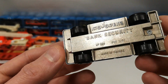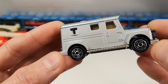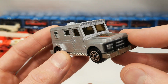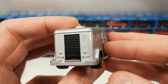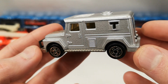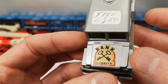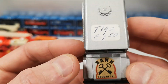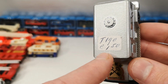Here's a Majorette bank security made in France. Metal on metal. It's got the push bar in the front. Kind of looks like an International also. Like the armored car by Matchbox. Got the decal still on there. So when I wanted to pay for this, I showed this to the seller.